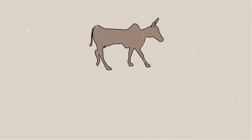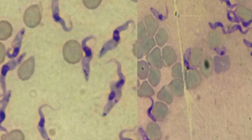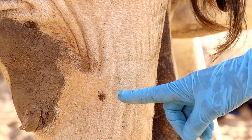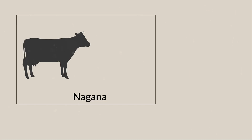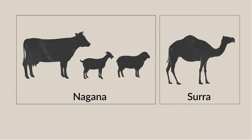Every year in Africa, 3 million cattle succumb to African animal trypanosomosis, a debilitating disease of livestock that is caused by trypanosome parasites. These parasites are mainly transmitted by tsetse flies as well as by other biting flies. Known as nagana in cattle, goat, and sheep, and as sura in camel, the disease's main symptoms include anemia, fever, swelling of the lymph nodes, and decreased appetite.